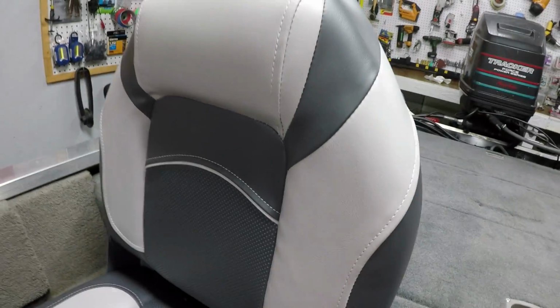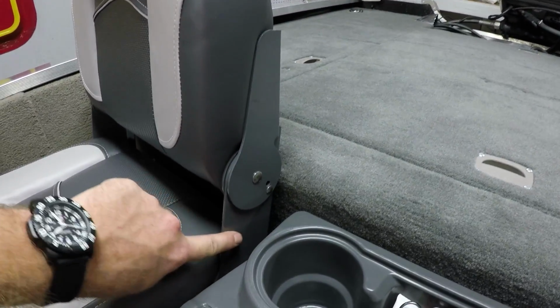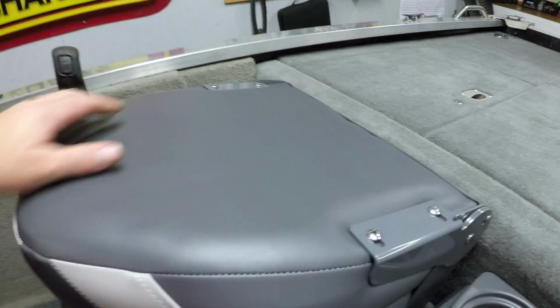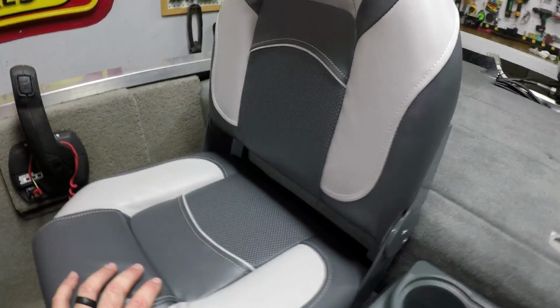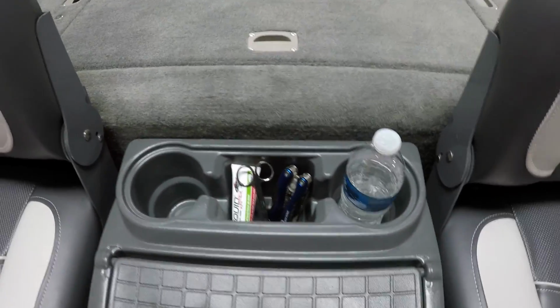This is really good stitching. These seats are very, very well made. The hinges and all the metal parts on it are all powder coated, so they're not going to rust on you. The things that are not powder coated, all these screws, are all stainless steel, so you're never going to have to worry about them rusting out on you. And I think they look really good in the boat. You can see how big the center step is.